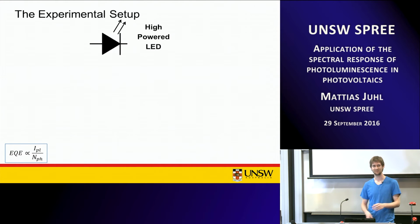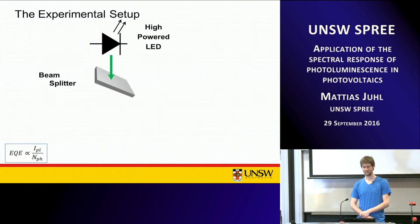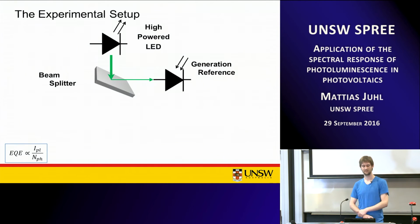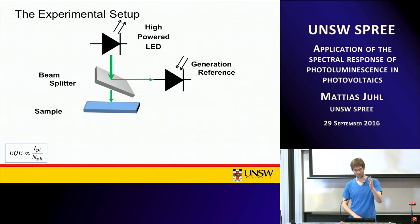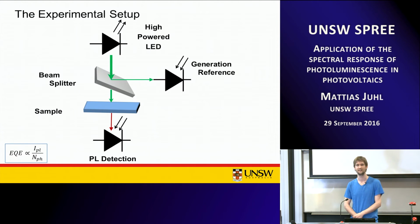And so we, of course, went through and decided to make an experimental setup. We got a bunch of high-powered LEDs. When you turned them on, we made the light hit a beam splitter, split off, and measure the reference intensity with another photodiode, while the rest of the beam would continue through, hit the sample, be absorbed by it, and emit from the other side where we'd be detecting the photoluminescence. So a classic transmission photoluminescence detection setup.